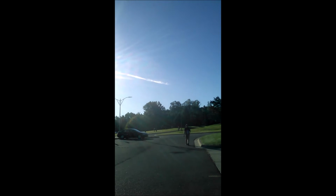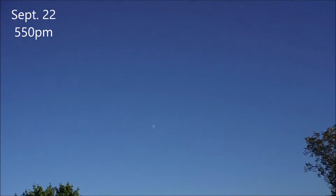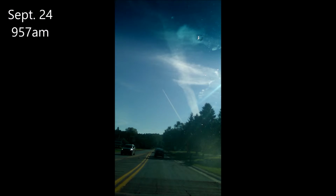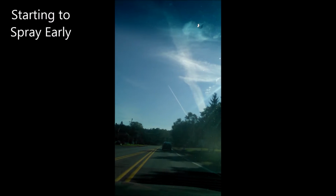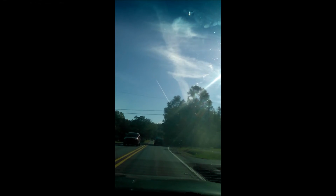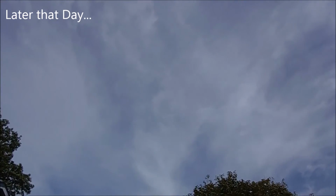And they usually start chemtrailing in the morning. That's typical around my part. And I believe here we could see the moon in the morning. That's also a rare sight. I remember seeing the moon all the time during the daytime, and with all the trailing, I barely see it anymore, so that was neat. September 24th. More morning spraying. That's the daily regimen. Later that day, from all the activity, quite cloudy. You can kind of faintly see a trail in there.